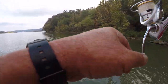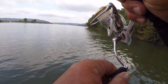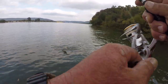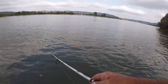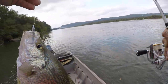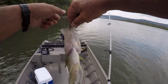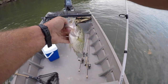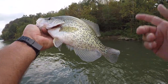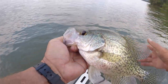I've got bit right there, and I got another one. Let's see what we got. There are just some fish stacked up behind them rocks. Golly, look here. What a crappie. There's another slab. I usually throw them back when they're that big. But this is kind of unusual out here. Now that's a big old slab right there. I'm going to eat that joker.